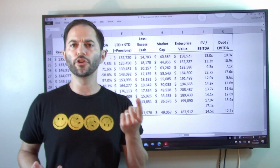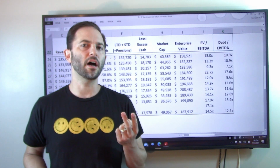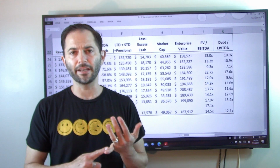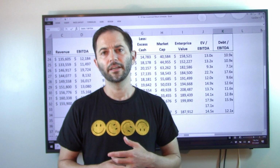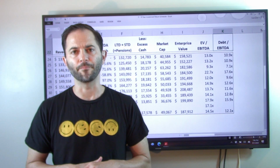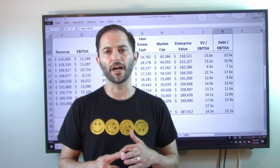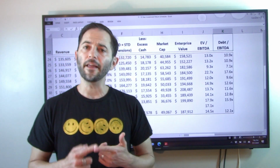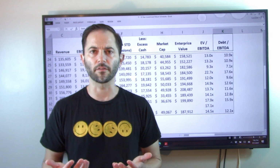So revenue, 2% growth, acceptable, but really not ideal. EBITDA is flat. Even if you add back the pension, even if you add back the one-time global infrastructure adjustment, it's still mildly flat. So I think that's a pass there. Enterprise, the valuation I think is rich for no growth, but it's not unreasonable in a market like this. And debt is far too high at 16 times debt. That's a non-starter for us.